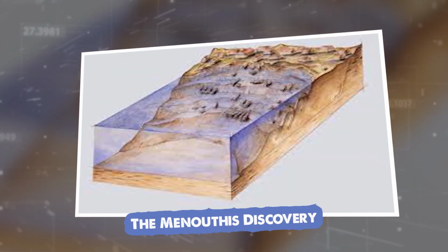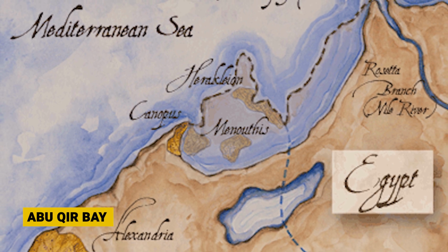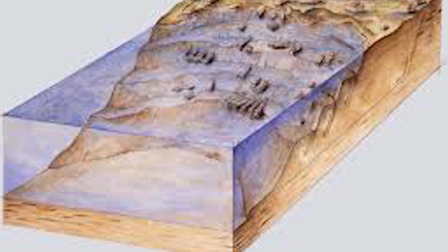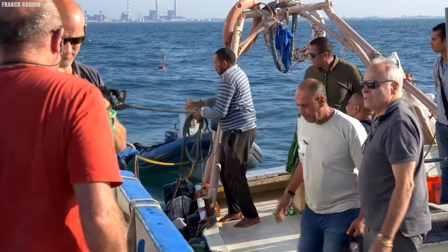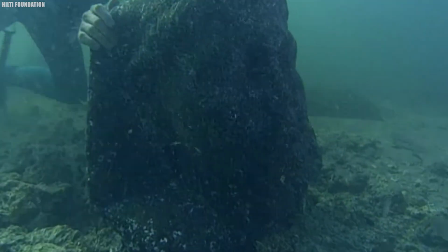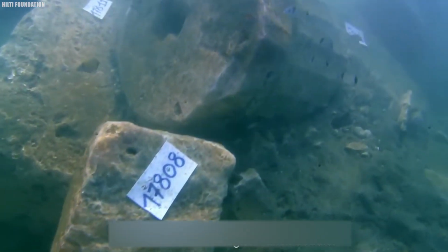The Thonis-Heracleion discovery. The underwater city of Thonis-Heracleion, located near Abu Qir Bay, close to Canopus in Alexandria, has become a key site in underwater archaeology. It offers a fascinating glimpse into the complex culture and religious practices of the Greco-Egyptian period. Discovered by Franck Goddio and his team, this site helps us understand what life was like in the city before it was swallowed by the Mediterranean Sea.